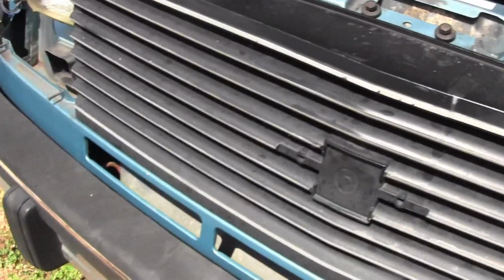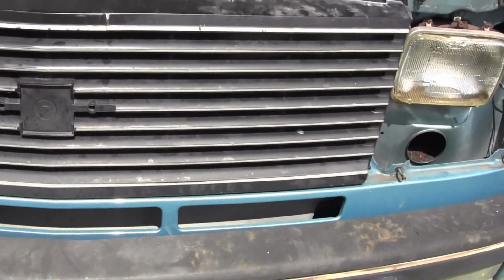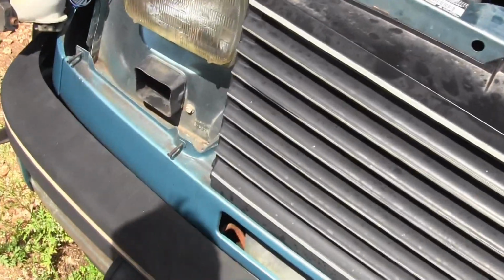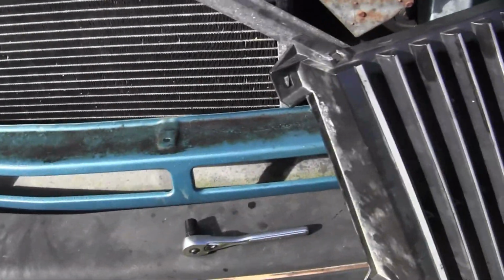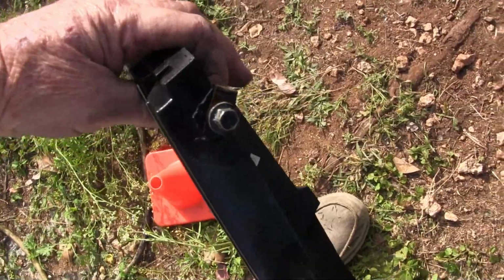And these break all the time, so that one I don't want to break. I got that in 2017. So anyway, okay, 10 millimeter bolts. 2 10 millimeter bolts, and the grill came out.